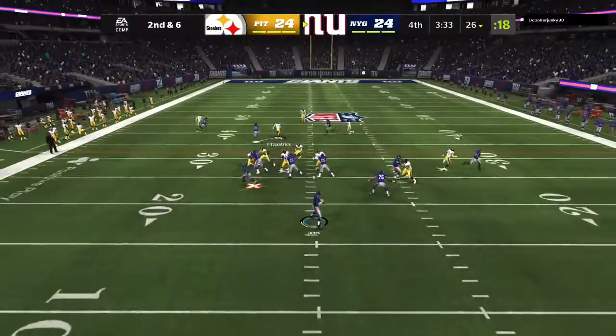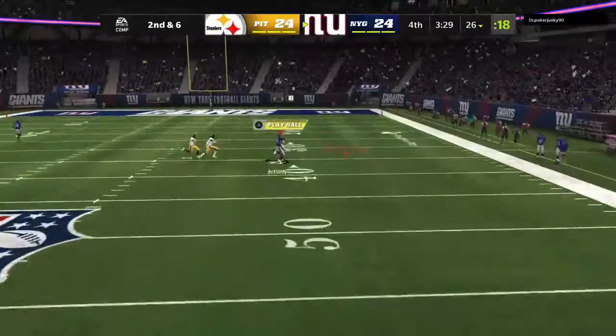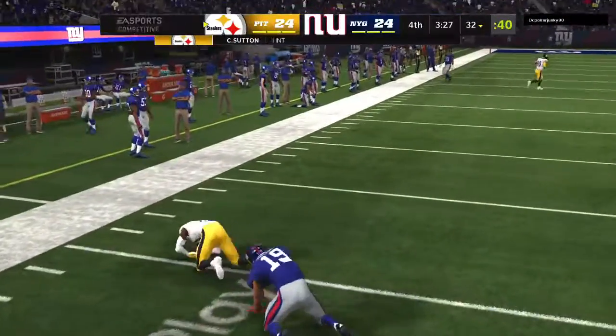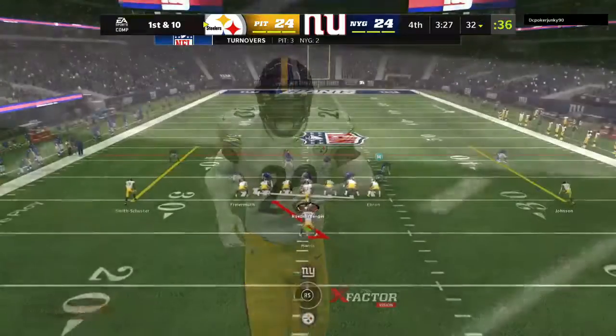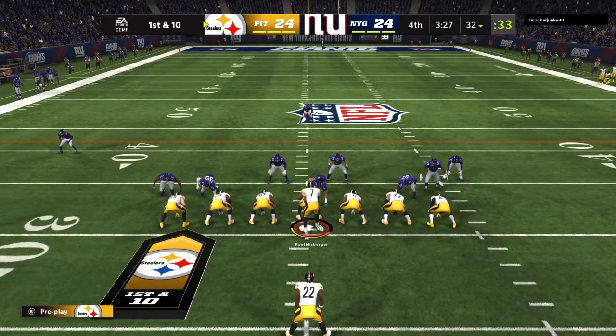To throw on 2nd and 6. Jones. Throwing deep for Galladay. And this is going to be intercepted. Picked off by Cameron Sutton. And they are going to set up shop at the 32-yard line. Big Ben and the Steelers with a 1st and 10 at about the 32.